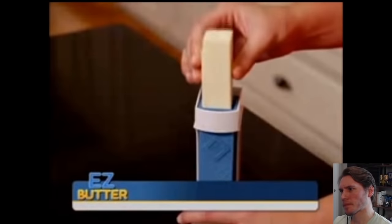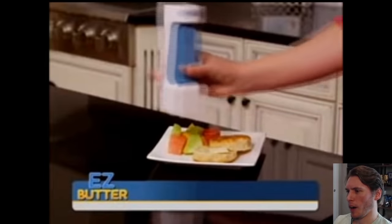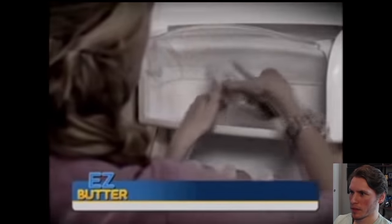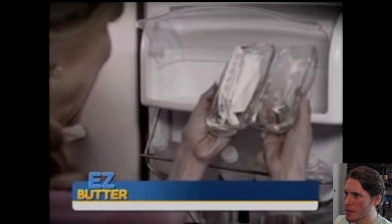Just open the top, slide in your butter or margarine, and give us... With a perfect pat size every time, guaranteed. So you'll never have to take out the knife and greasy butter.